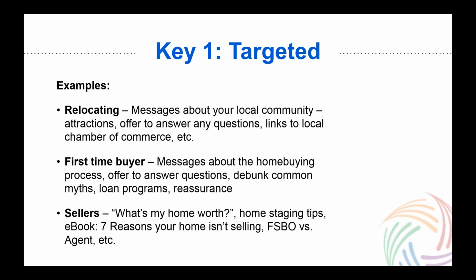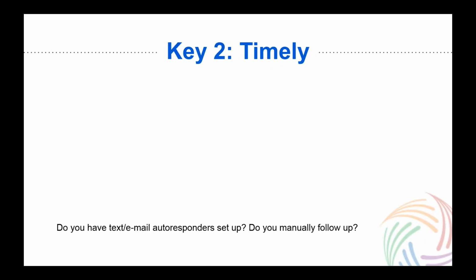For sale by owner, a lot of people have questions about that. Maybe they think, "Maybe I can do this on my own." Just providing them some information about here's why it's difficult. Here's what I can do that's going to help you through this process.